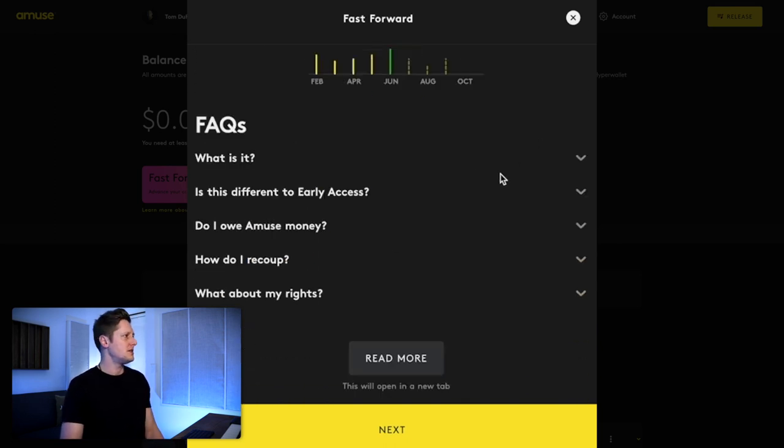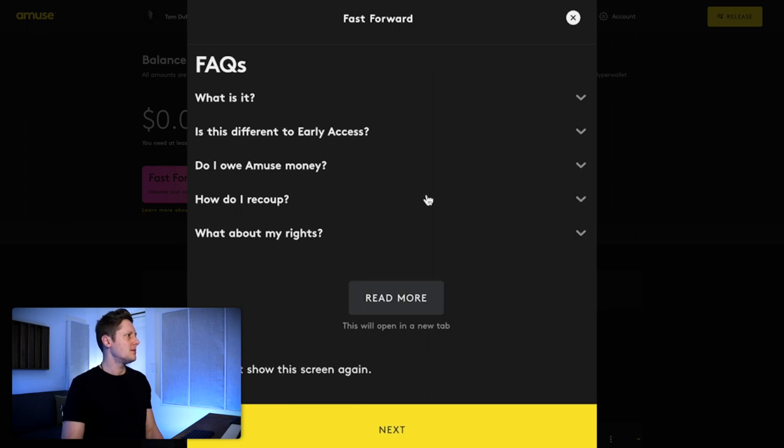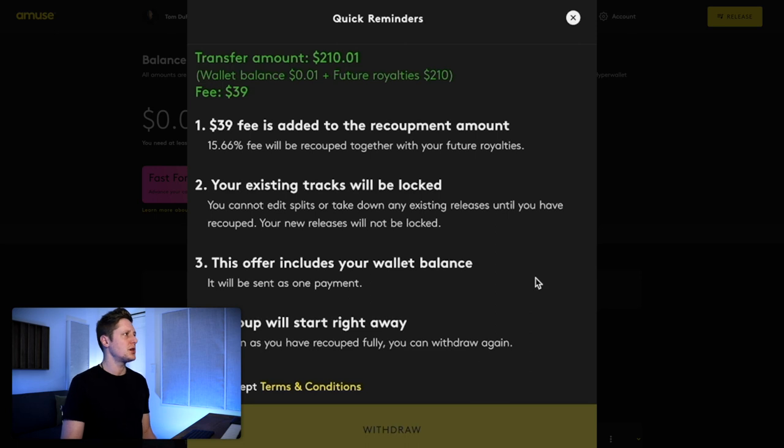All right, we've kind of walked through all this stuff. So we will come all the way down and go to next. Okay, so here we go. At the top, transfer amount, $210.01. Wallet balance, 1 cent, plus future royalties, $210. So basically the Fast Forward offer is $210, but they're also paying me the big whopping penny that is currently in my wallet as well. So yeah, I'll take it.